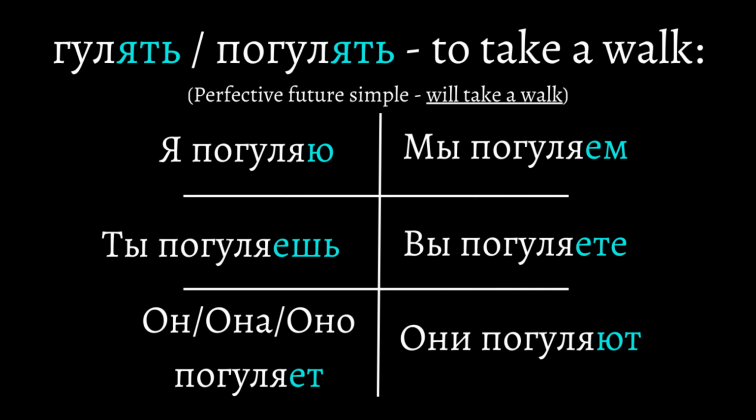In the perfective future simple, we have погулять, which is conjugated by taking the same endings from the first conjugation pattern from the present, only with the prefix по. Я погуляю, I will take a walk. Ты погуляешь, you will take a walk, and so on.